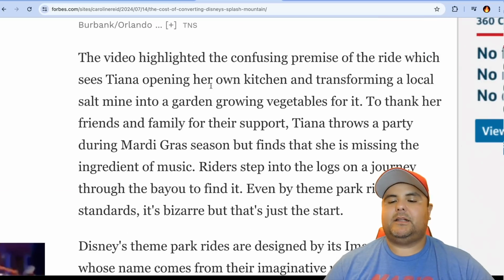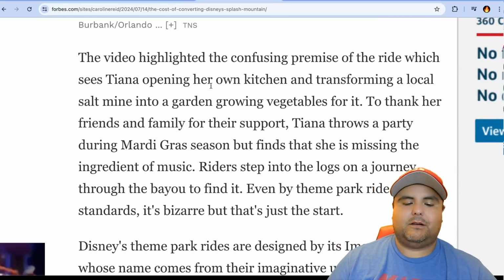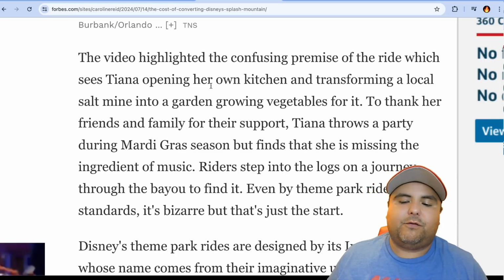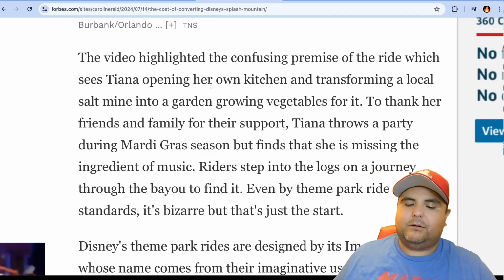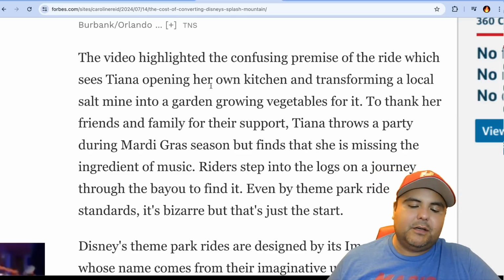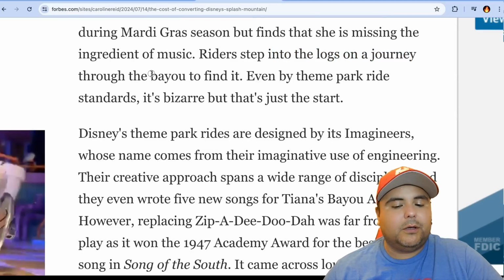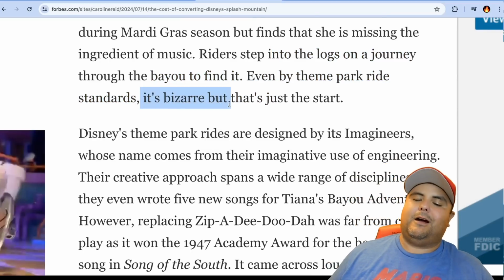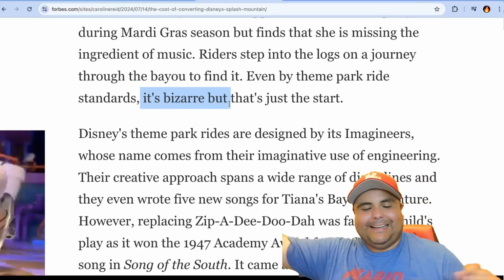The video highlighted the confusing premise of the ride, which sees Tiana opening her own kitchen and transforming a local salt mine into a garden growing vegetables for it. To thank her friends and family for their support, Tiana throws a party during Mardi Gras season, but finds that she is missing the ingredient of music. The riders step into the logs on a journey through the bayou to find it. Even by theme park ride standard, it's bizarre. But that's just the start. Where's this article going? Damn.